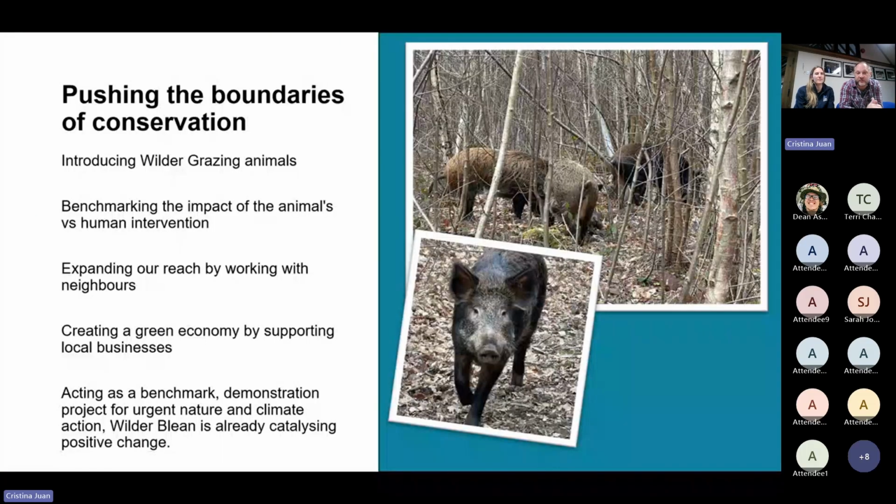So it's about pushing the boundaries. It's about trying something different, as I said, and it's looking at wilder grazing animals, which essentially is what European bison are. Now, this is not something new for Kent Wildlife Trust. We've been managing reserves for decades with various forms of grazing animals.